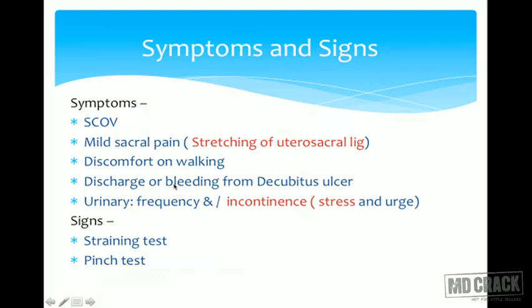What would be the symptoms? The patient usually comes to us saying that something is coming out of the vagina. So we call it SCOPV. Because the organ is getting prolapsed, there would be stretching of the uterosacral ligaments, and that will lead to mild sacral pain. So at the sacrum there would be mild pain. Because of the prolapsed organ in between her thighs, she would have discomfort on walking. The organ would be exposed to the exterior, and that will lead to irritation, discharge or bleeding. Sometimes there is a decubitus ulcer which also bleeds, and that will lead to some blood-stained discharge.